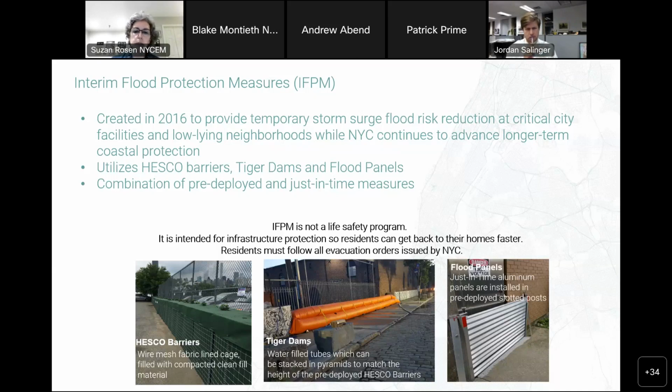And so, as I mentioned, we talk about pre-deployed measures. Those are the ones that we can leave in place for several years, and just-in-time measures that we deploy in the few days before a tropical storm or a hurricane to fill in those gaps. Just to mention, over the course of the program, we have operationalized 57 sites, which includes 32 DEP pump stations, where DEP manages the just-in-time deployment, as well as a few sites that have achieved their permanent mitigation and have been able to be retired.